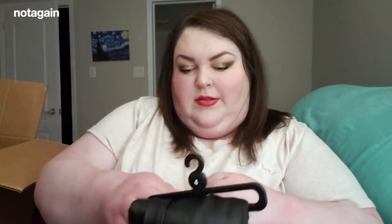And I did get something to fill out. A pair of faux leather 4X leggings. I think the faux leather will look nice.